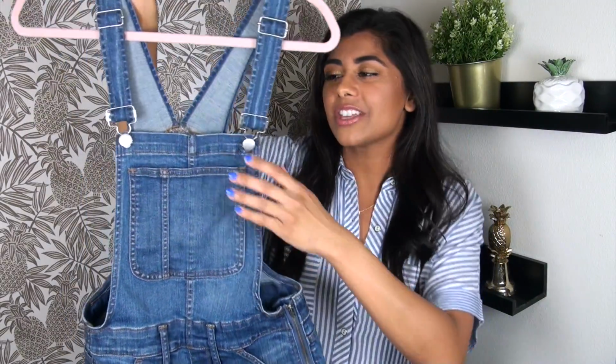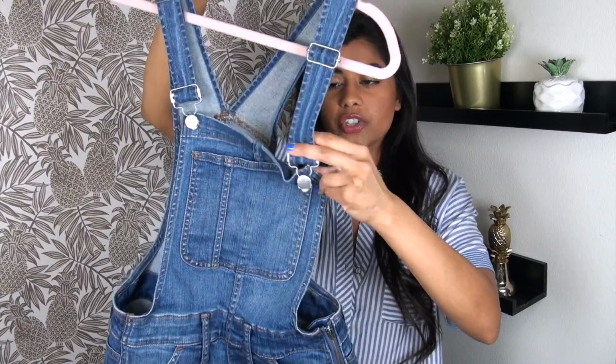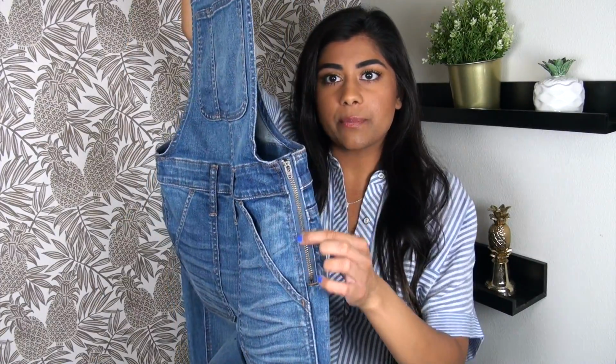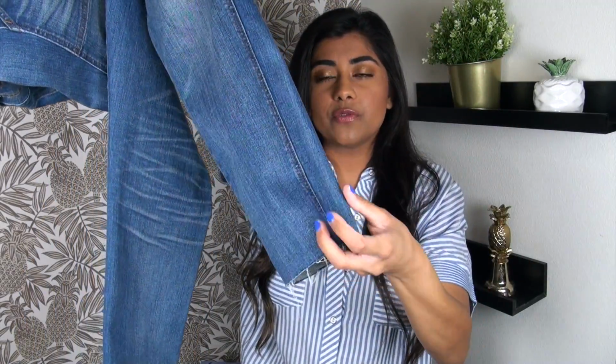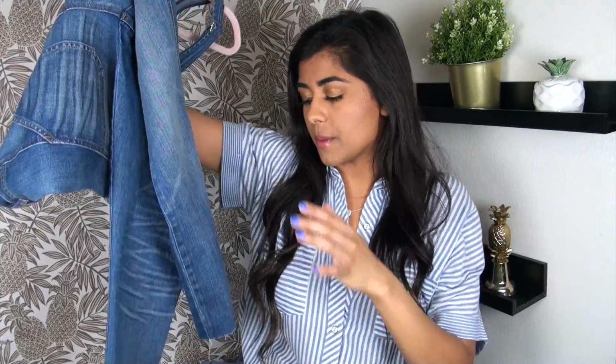To be honest, these are insanely, insanely comfortable. They're just like normal overalls, you know, they pop off here. There is a zipper right down here on the side, and the feeling of them, they feel like stretch denim. Like they're so comfortable. I love the little raw hem at the end. I've also folded them up. That's usually how I like them the most.